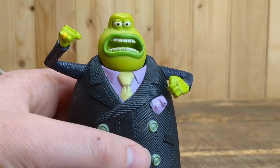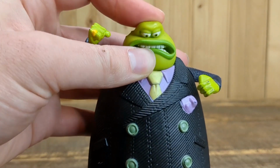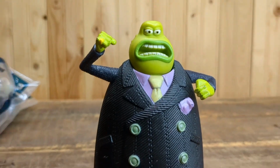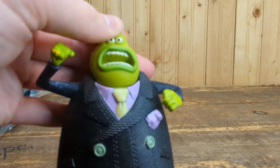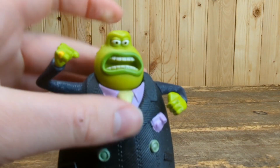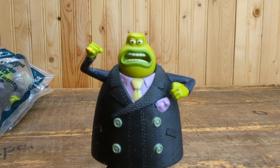Yeah, it still works like a charm. But yeah, his face is very rubbery. I'll zoom back out for a minute. But yeah, his face is really rubbery. That's his face. That's the Toad for you guys, the main boss of the movie. Very, very good toy.